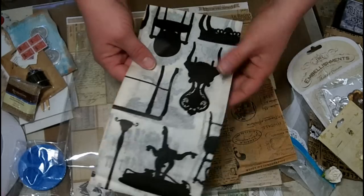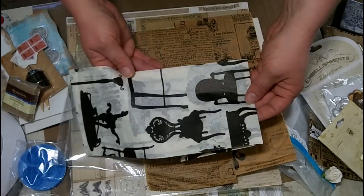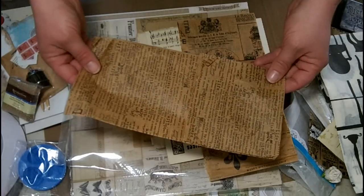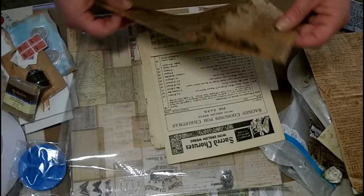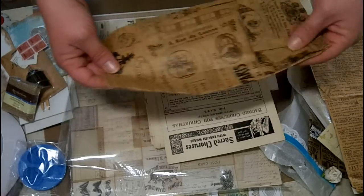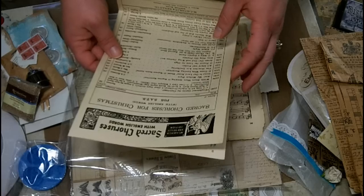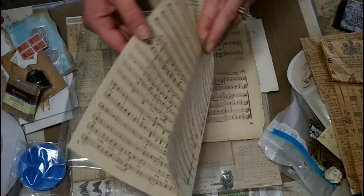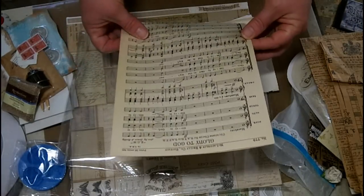And then look at these, this tissue paper with the chairs and the tables. This looks like the Seven Gypsies tissue paper. Oh, love it. Oh, I'm going to start scanning these. Sacred Choruses of Christmas. Look at this. Oh my goodness, I love it.